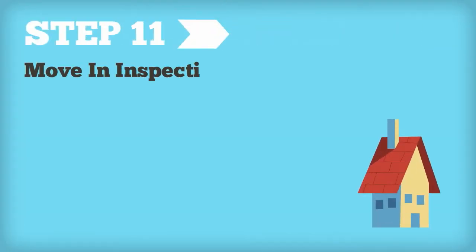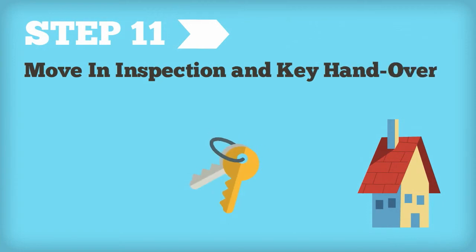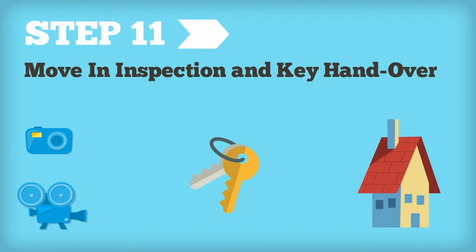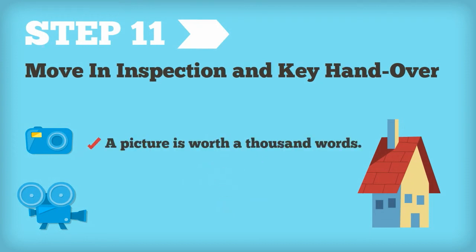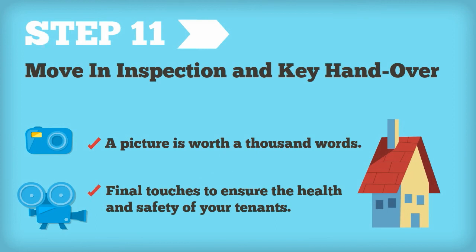Step 11. Move-in inspection and key handover. The easiest way to do this is to take pictures or to video your walkthrough with your new tenant. Document any issues you may encounter in your walkthrough. Don't forget to verify the expiry date and test your carbon monoxide and smoke detectors. If batteries are required, make sure you install new ones prior to the move-in date and agree on who is going to do the yearly ongoing tests and battery changes after that.